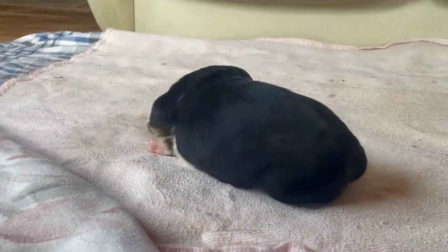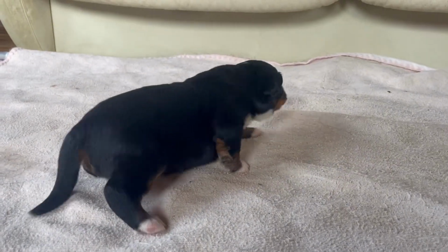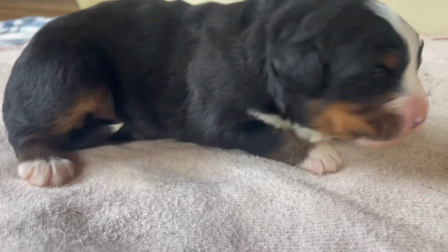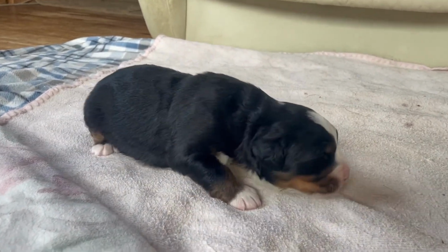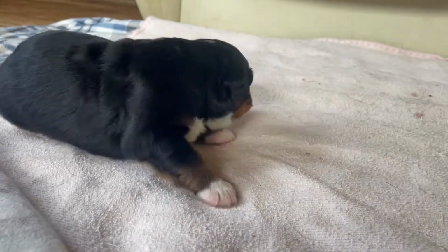Casey has just a little bit tiny spot on the back of the head, but it's almost invisible. And here we go again. As you can see, she can walk already, and she's keen to look for Gina. Gina is in the other room, so she cannot find her right now, but she will go there soon. And as you can see, she will open eyes soon. She's about 10 days old right now.